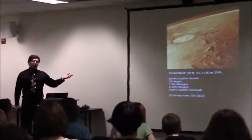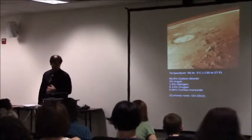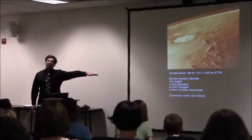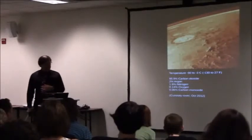It has lots of carbon dioxide, lots. Its atmosphere is very thin, but around 95% of it, or 96% is carbon dioxide. There's some argon, some nitrogen, very little oxygen. There's still some oxygen. Carbon monoxide. This data was collected by Curiosity.